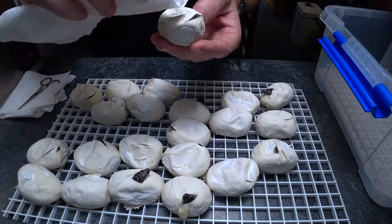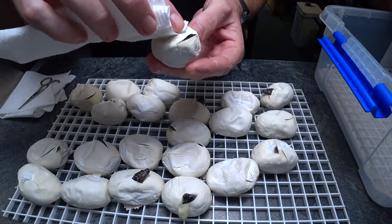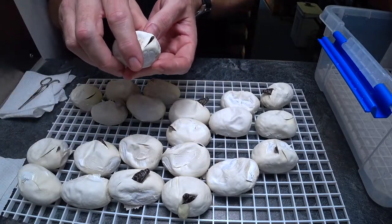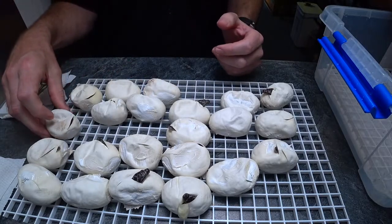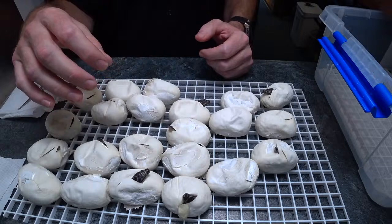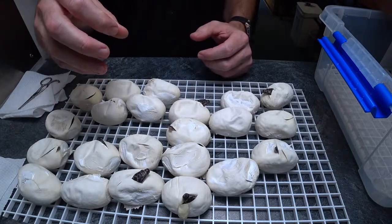So if anything, during the process of incubation, I might dust off a little bit. Like this one, I just don't even touch them. If it's not becoming a really bad moldy egg, I'll leave it. Even an egg that might be in the middle of this group that's totally died and rotten.